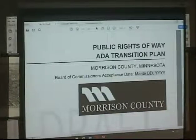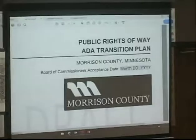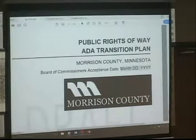What this does, it will look at all of them across our entire system. It puts them in a priority, and essentially it'll match our construction program. When we come in and do a project within a municipality, typically, we'll have to update the sidewalk and pedestrian crossings, those type of things, to meet those current standards. So what we've done is we've notified all the cities that this plan is out there for their review and comment. It'll also be on our website, and we'll be advertising that to take comment. Once that comment period has been completed, we will bring it back to the board for review and adoption. So just so you know that we're proceeding with that.